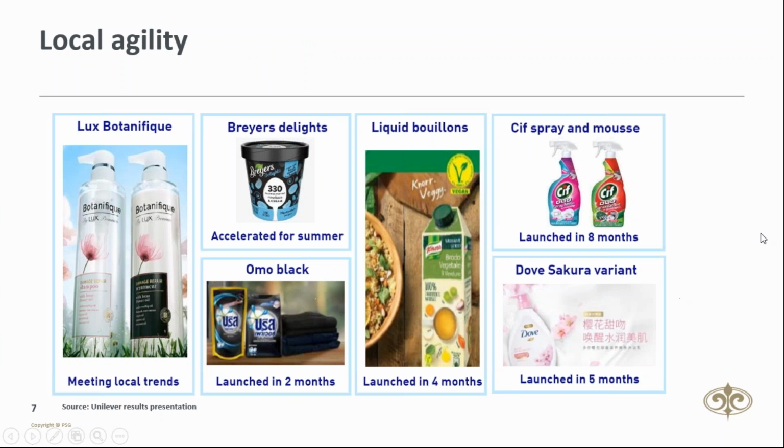A few examples of many initiatives in the market that showcase the group's local agility under the Connected for Growth program include Lux Botanifique, developed by the local team. It takes Lux into the premium natural segment in Japan, already available online with the full launch next month. Breyers Delights in the US is low in calories, high in protein, and priced as a super premium brand, launched at an accelerated pace to hit the summer season in the US.